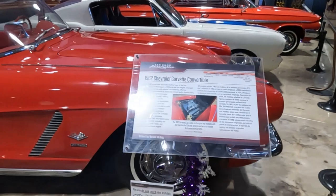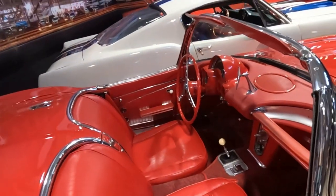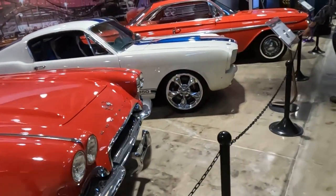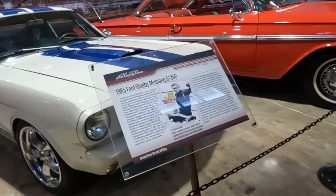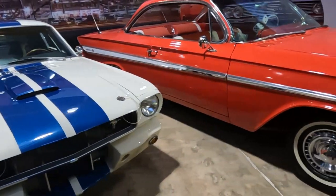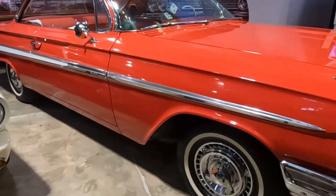There you go, guys, a 1962 Chevy Corvette convertible. How beautiful that is. There's a two-seater, 1965 Ford Shelby Mustang. And right here is a 61 Chevy Impala. Beautiful.